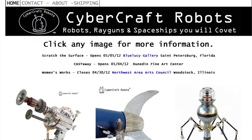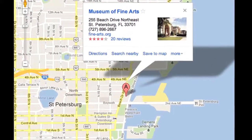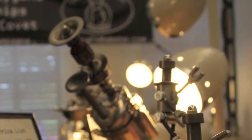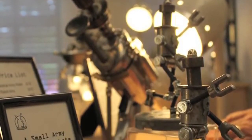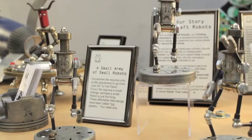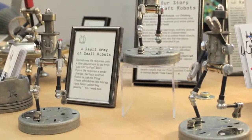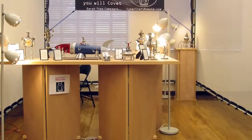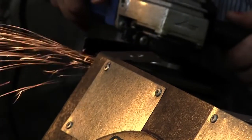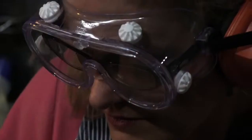Of course, we do have a portal to the orbiting laboratory on the internet, and that is CyberCraftRobots.com, really easy to remember. You can also see some of our robots in person if you care to. We have a robot or two always in residence at the Museum of Fine Arts in St. Petersburg, Florida. Oh, we do shows as well. We do group shows. We do the little ones that I just mentioned, but sometimes we go with the whole crowd and we'll do an art show. We found that people who share our interest in our mission are at art shows, and often art collectors buy our robots.